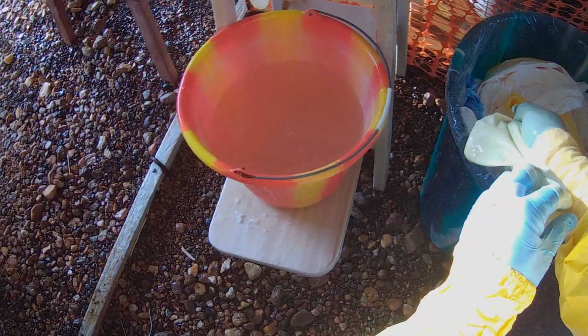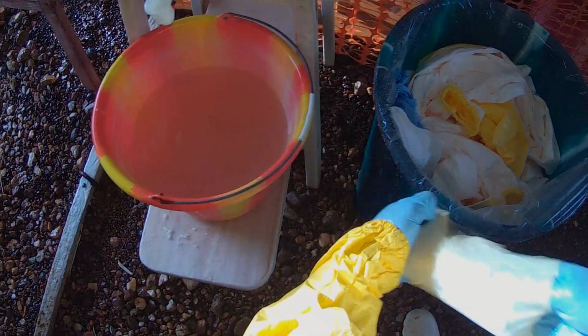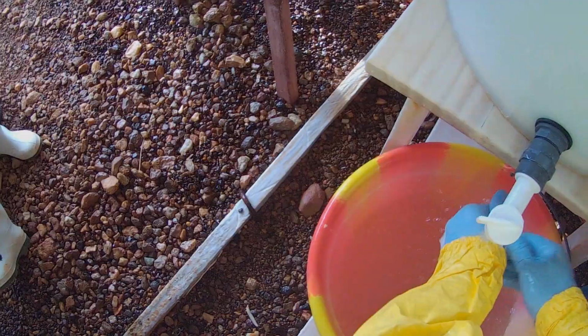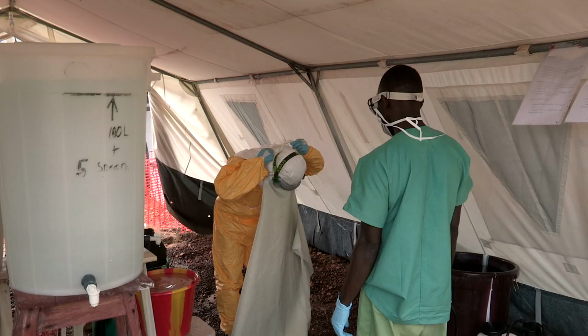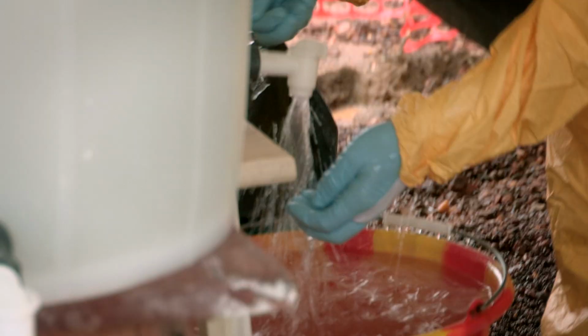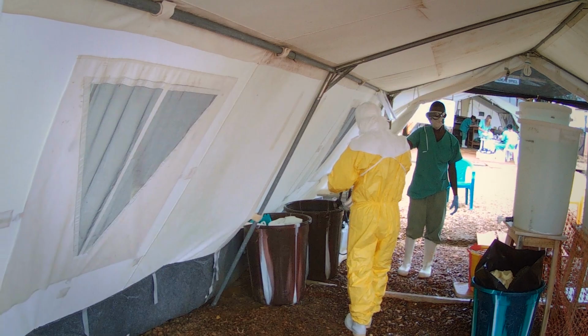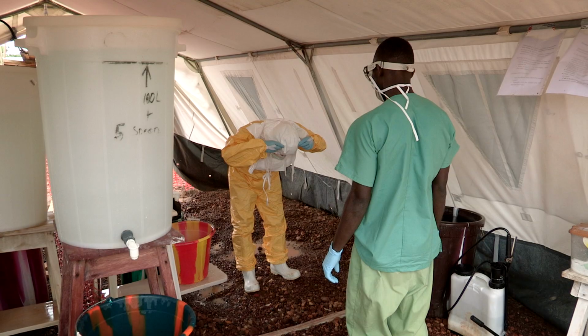The riskiest part of the process is the careful removal of the now infected protective equipment, with chlorine washing and spraying at every stage. Even the camera gets a chlorine bath. It's a meticulous procedure that can take up to 20 minutes to complete safely.